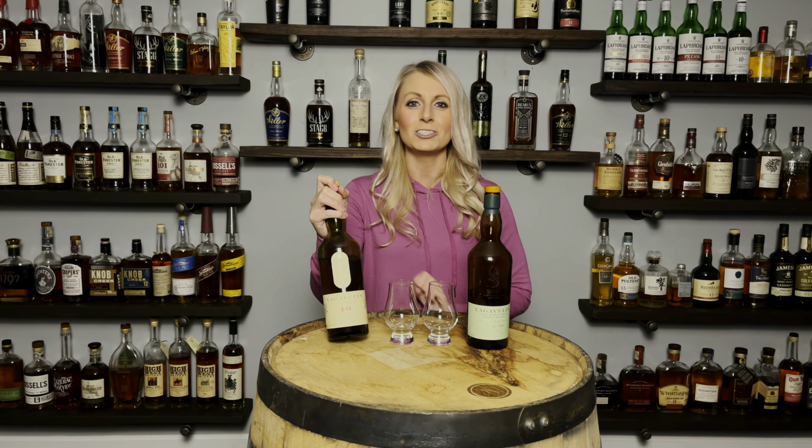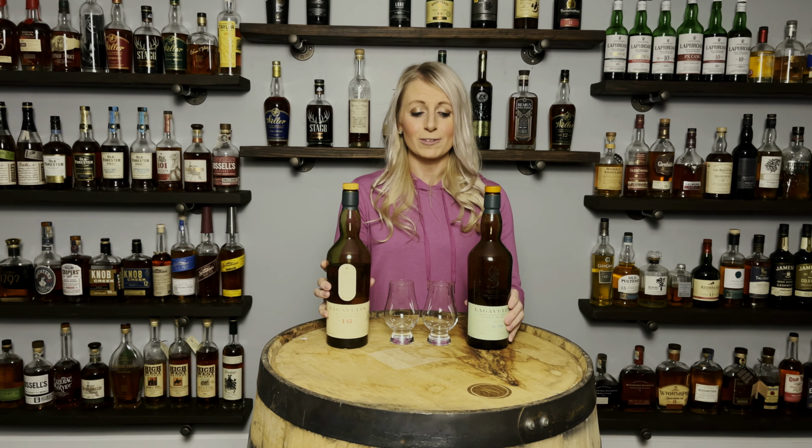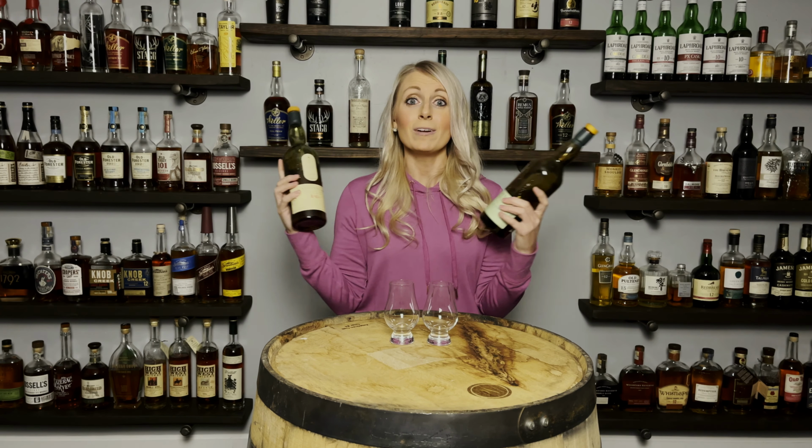Anyhow, I'm going to compare Lagavulin Distillers Edition to Lagavulin 16. It's the quintessential Lagavulin, just like the Laphroaig 10. Good stuff, great stuff. Actually both of them come in at 86 proof. And even cooler, they're from Islay.